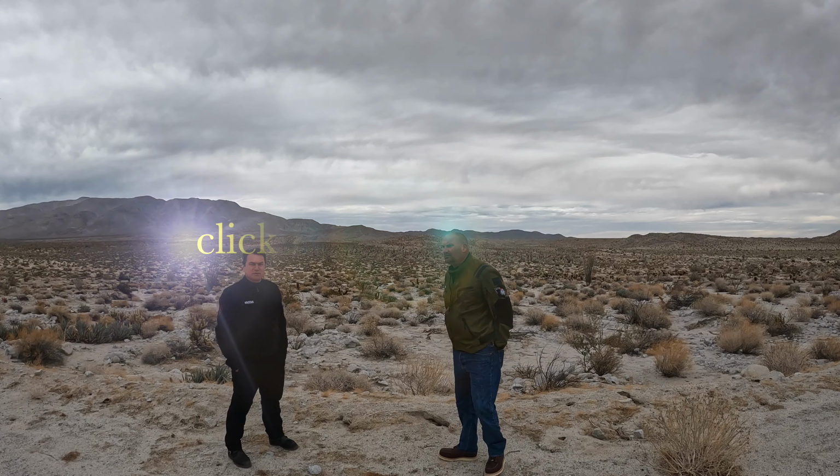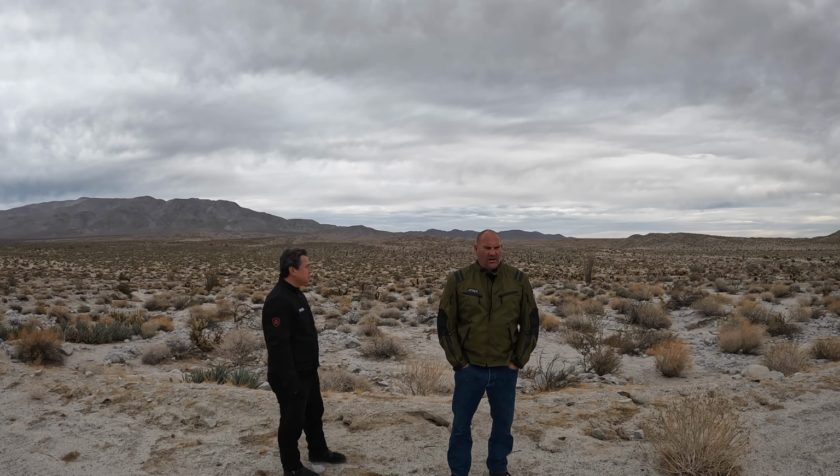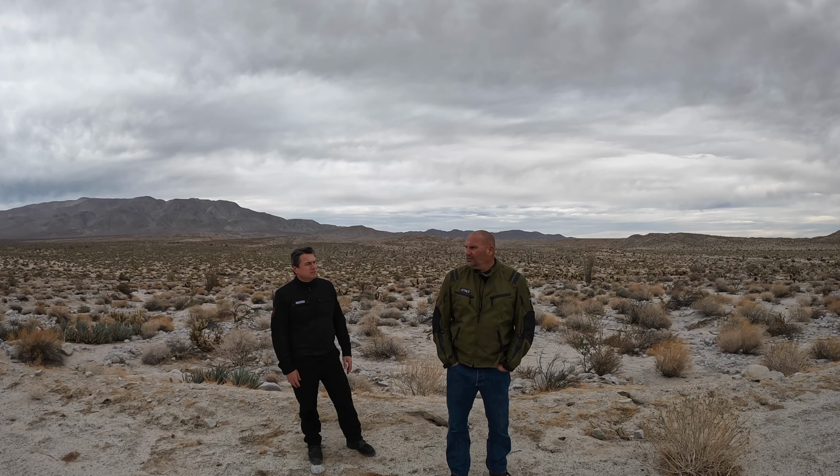Borrego Desert State Park. Pretty awesome. No vehicles, no wind, no rain. It's amazing. We have 68 degrees. There's not a lot of traffic out here today, and we had to ride through a little bit of rain a couple different times to get here. But now that we're here, it's pretty great.